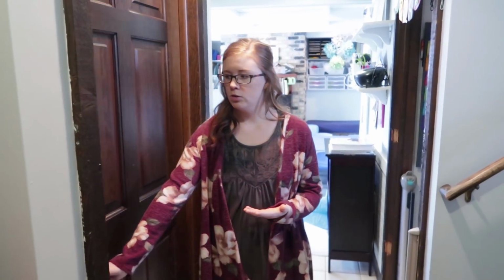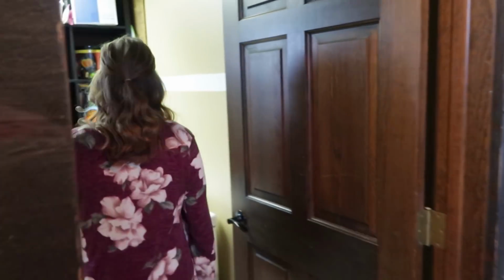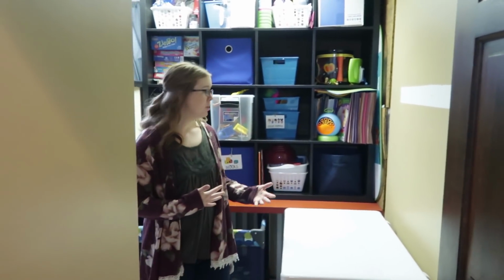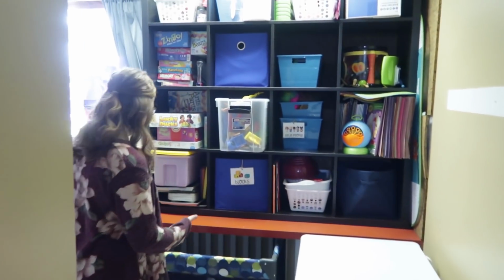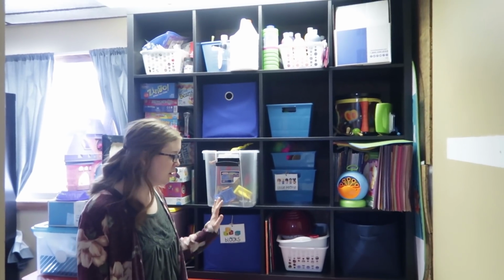And then at the bottom of the stairs we have the laundry room, which I'll show you. It's not beautiful, but it's super functional. I have a couple videos of me reorganizing it. It came with this built-in orange desk. And we put this IKEA unit on top of it for a lot of my daycare storage.